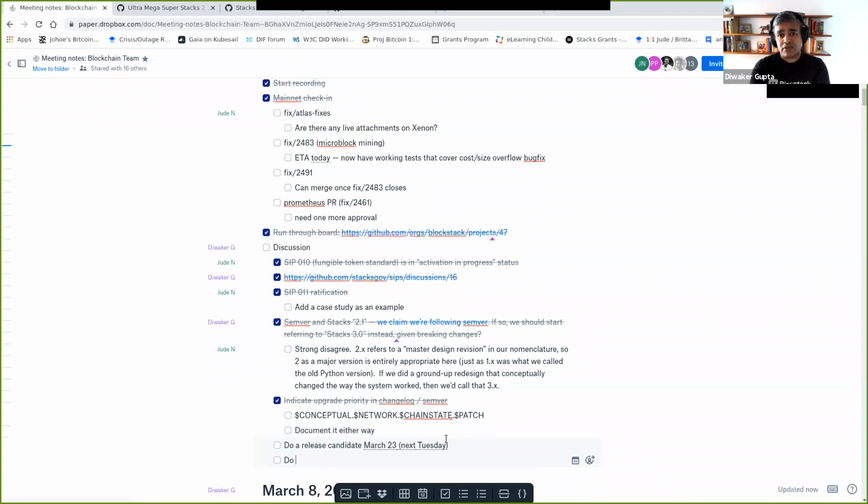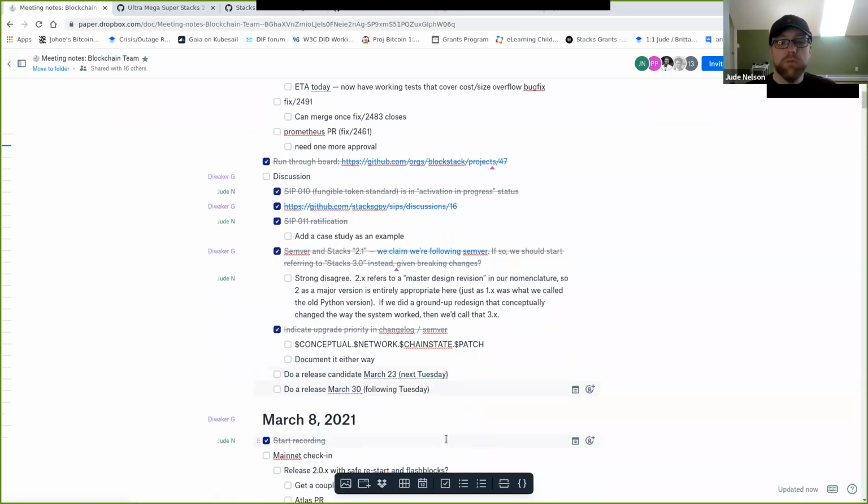And ideally, maybe we'll let it run for a couple of days on mainnet too, just for testing before we do an official release. Shoot for a release candidate on the 23rd, which is next Tuesday, and then do the full release no later than the following Tuesday after that, giving us a chance to iron out bugs.